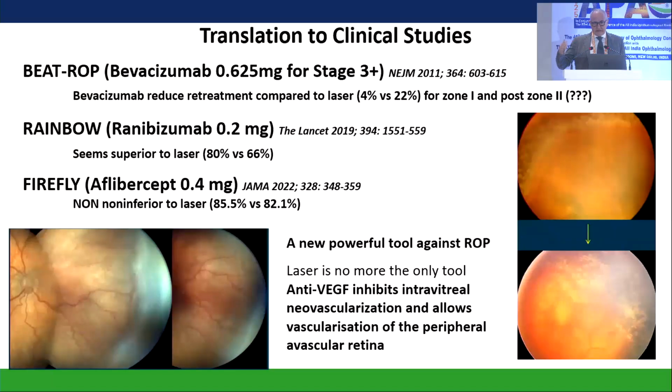This has been translated into clinical study. ROP was the first, done by Helen Hittren in US, and then 2 international studies. One is the Rainbow, the first one, completed 3 years ago, with statistical evidence that anti-VEGF seems superior to laser for the treatment of severe ROP.